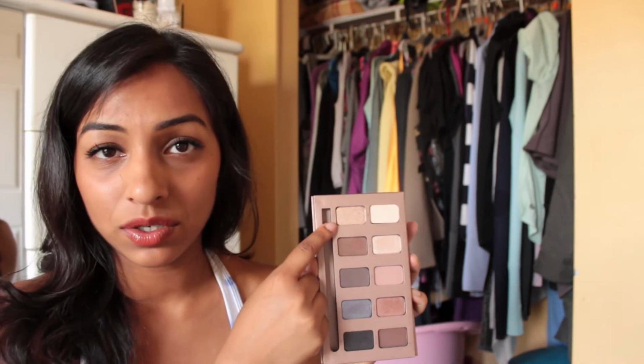But for me, I don't really like Kitten. I prefer Bubbly, which is a darker toned, shimmery champagne color. I just find that one works better for my skin tone. And you also have a matte cream color here called Bare. So if you're looking for a matte highlighter which is not white, this one is cream, which is really handy.